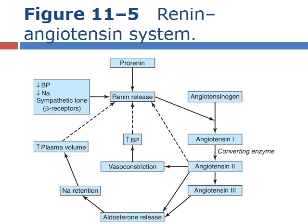Suppose our blood pressure falls, our sodium levels fall, the sympathetic tone decreases. Renin is released to convert angiotensinogen into angiotensin 1. Then there's a converting enzyme that converts 1 into 2, and an ACE inhibitor stops that at that step. Because if it goes on to aldosterone, we have increased sodium retention and plasma volume, and the angiotensin 2 causes vasoconstriction, and both of these factors raise the blood pressure. So this is the mechanism where the body regulates itself by controlling the release of renin. And this happens in the kidney.